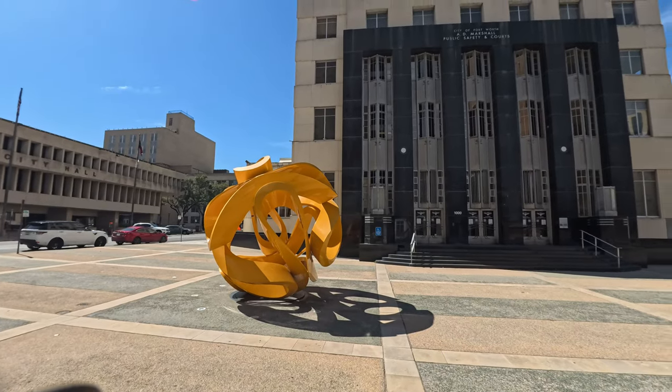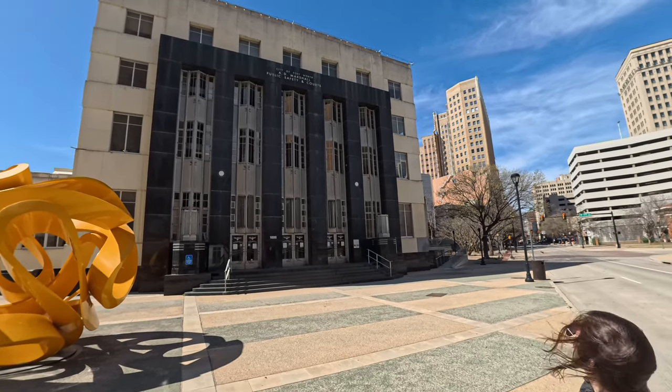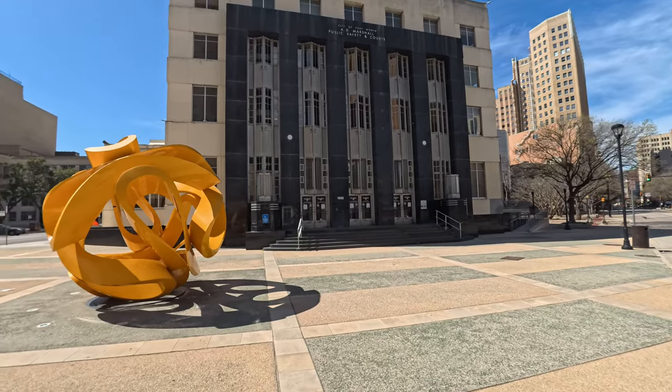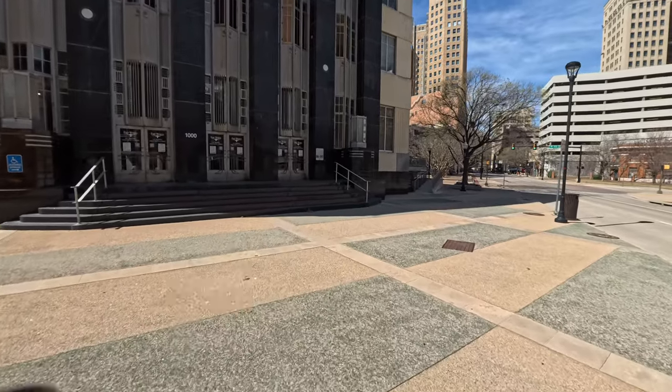This is a pretty cool Art Deco building here. The Public Safety and Courts building. Actually, you know what? There's something about it on the side. Go look at it.